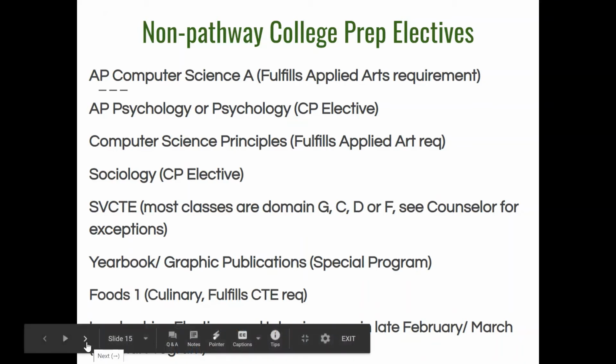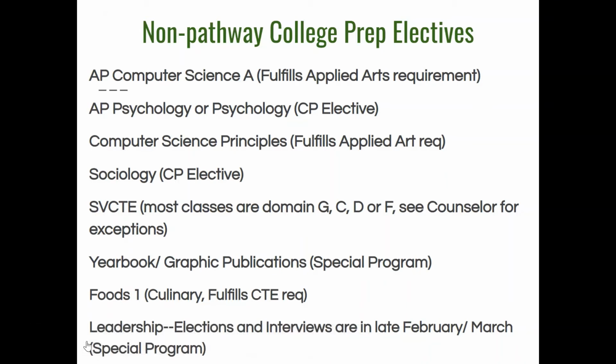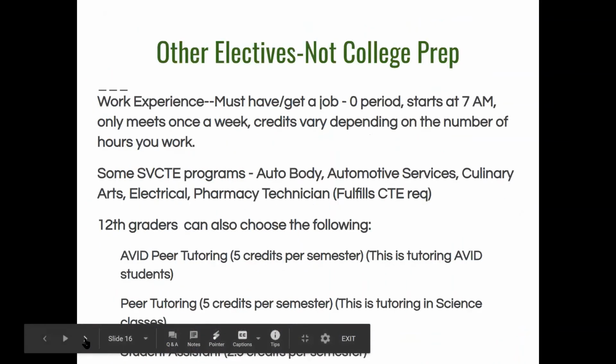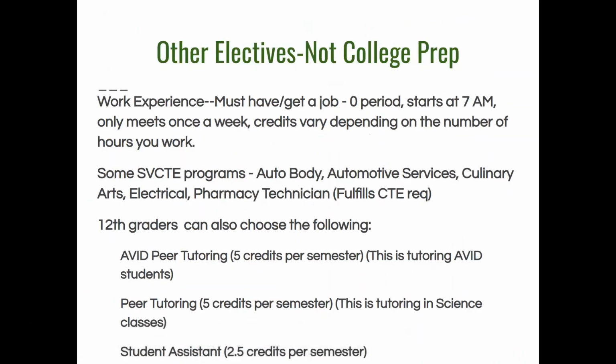And they have interviews that are conducted in late February or March. So it's based upon being accepted into the program. And then for other non-college prep electives, we do have Work Experience. So this is for the student that already has a job or is planning on getting a job over the summer. It is zero period. It meets once a week at 7 a.m. and you're required to attend the class.